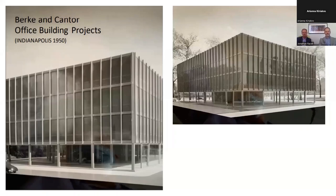This model, which was done by Edward Duckett in the Mies office, actually showcases the design for the Burke office building. It would have been at the southwest corner of Meridian and Michigan streets in Indianapolis. It would have been a facility very close to the Indiana War Memorial on the American Legion Mall in Indianapolis. It would have been all stainless steel. It was certainly significantly developed as a design product.